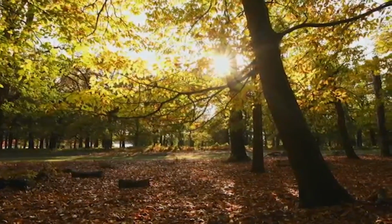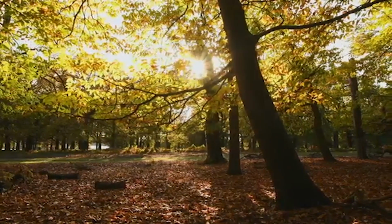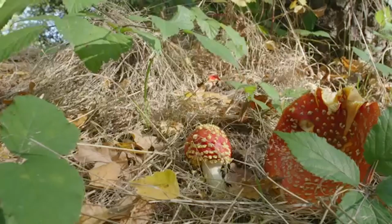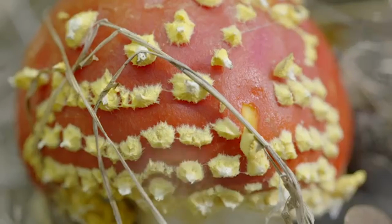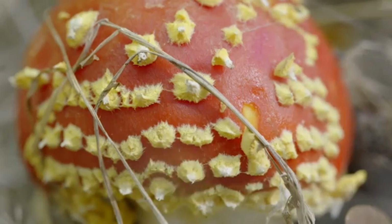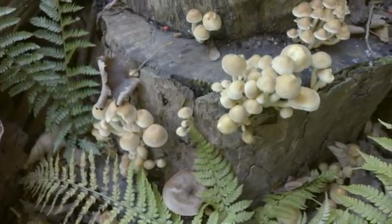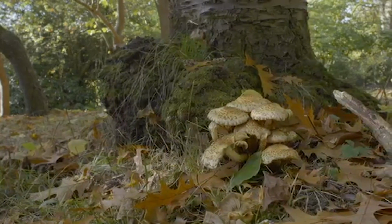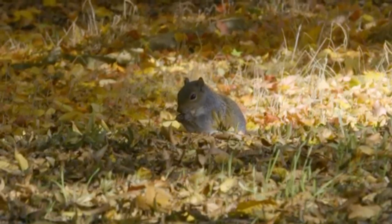As well as acorns and sweet chestnuts carpeting the ground, colourful fungi emerge in the autumn. The park has over 400 species of fungi, many of them rare, including fly agaric. Wild mushrooms and toadstools are not just good to look at. They are another rich source of food for deer, mice, squirrels and insects.